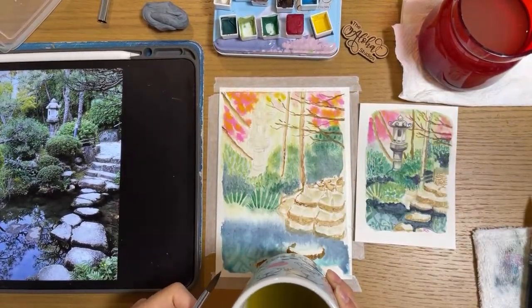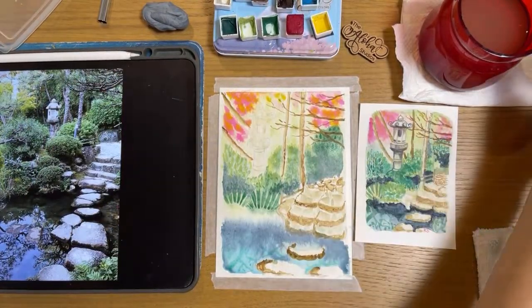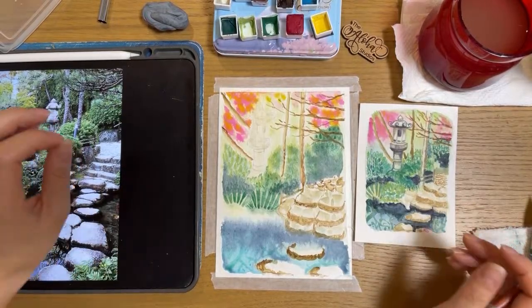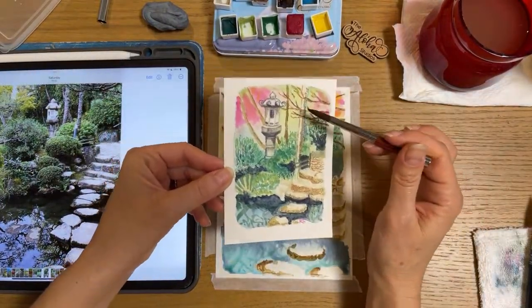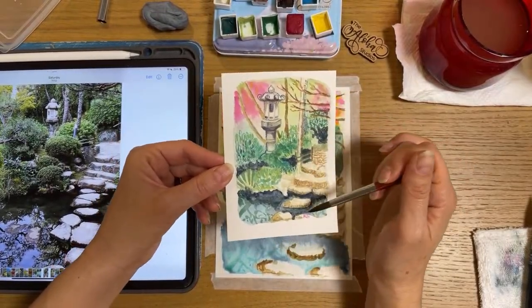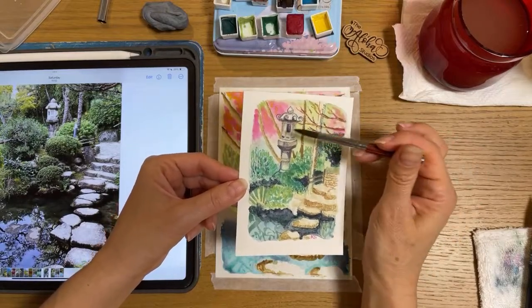This is the main picture, this should be the center focal point. But because it's not in the center of the painting, and because we have those lines here, the viewer will walk around the painting and look at the steps and then return to the lamp. It's almost like a circle motion here.